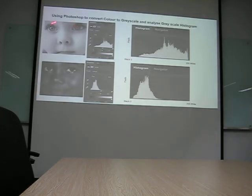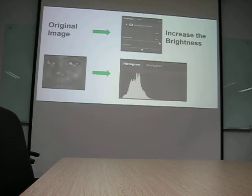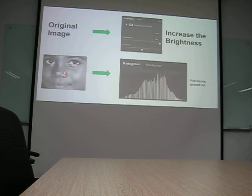This is another one. This one, the software I got from Albert. Albert asked me to download ImageJ. So I was trying to tell him, okay, you see this one, you take the whole picture, you do a histogram of this, it's like that, all jagged to one side. So you cannot differentiate. Okay, original picture, then I increase the brightness. You see, you can spread, you see?